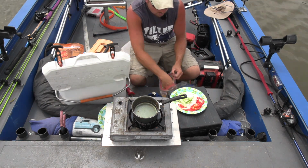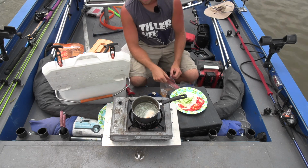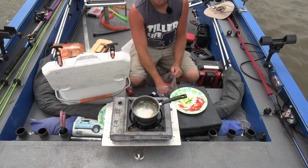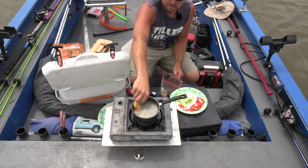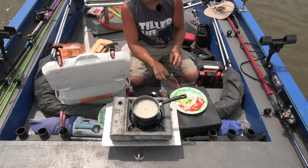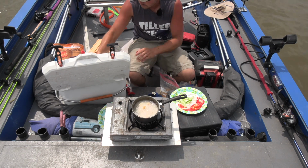So surely our oil's hot enough now. Oh yeah. The reason I'm deep frying this rather than just pan frying it is because deep frying's better. I don't care what anybody says. If you've got the option, deep fry it. But that's what your oil's supposed to look like. A lot of people want to cook this stuff at too low a temperature, and that's where you get that oily taste. We don't want that.